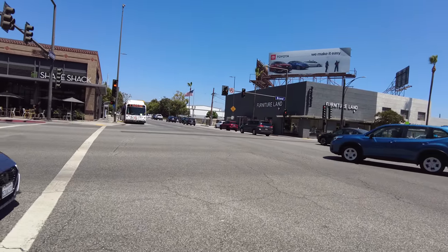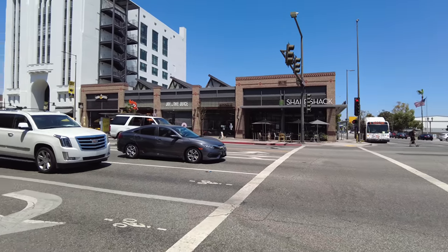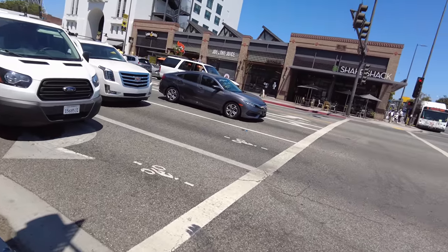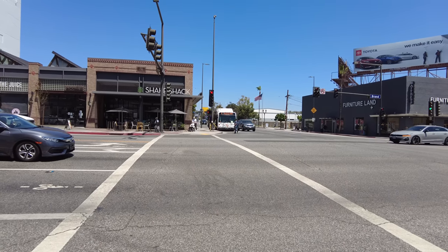I'm actually going to cross over this way and head north on Glendale. I want to show you the downtown area of Glendale, and then maybe I'll end at the Glendale Galleria shopping mall.